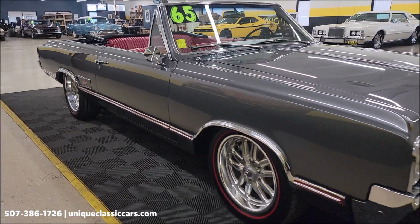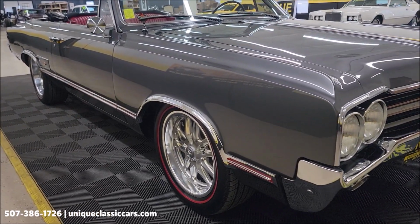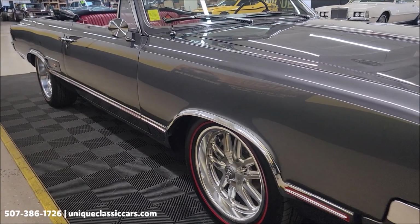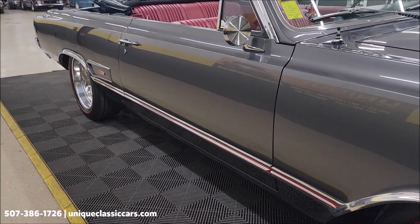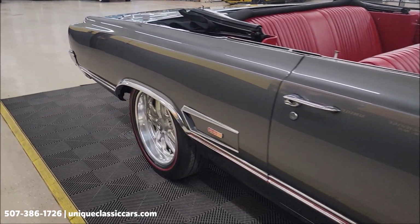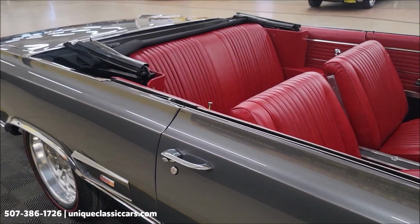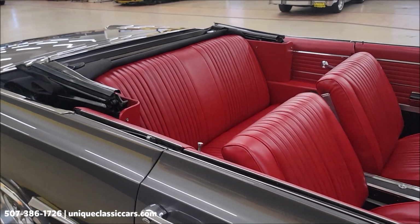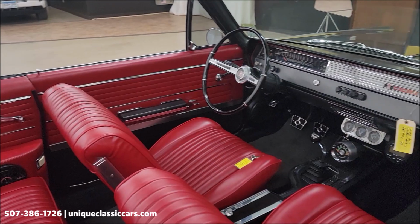We'll get into some more of the details on this car. You can see these panels. They are as straight as an arrow. This paint looks as good in person as it does in this video and the pictures. It was put on there right, no doubt about that. I'd say a dark gray metallic, charcoal metallic, with this red interior.